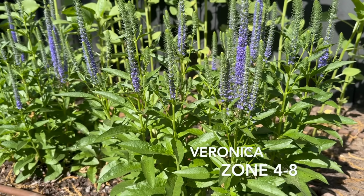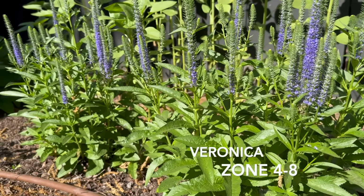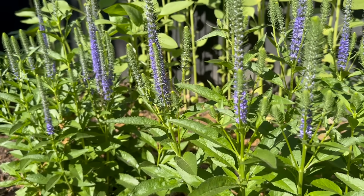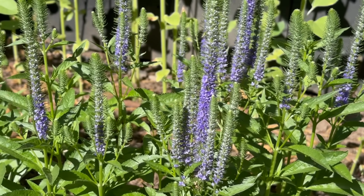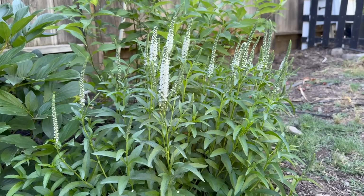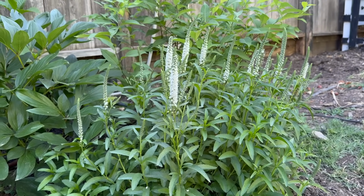I love Veronica. I think that it is such a magical plant in the garden, the way that the bloom spikes come up and they constantly bloom. I have seen butterflies and bees on this plant nonstop. I've got one that's just a basic blue one, and then I also have it in a purple color and in a white color. I really love this plant. I've got it scattered in 3 different areas on our property.